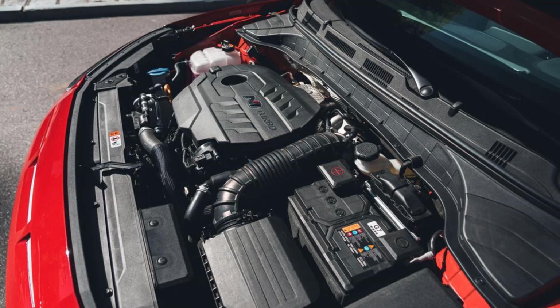Mike Sutton: The Kona N is a performance bargain, but it'd be nice to be able to forget the bargain part from behind the wheel. Instead, the cheap-looking interior serves as a reminder that you maybe should have spent a bit more for a BMW X2 M35i or a Mercedes-AMG GLA 35.